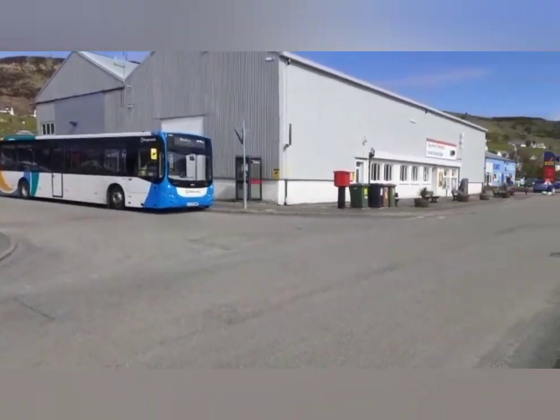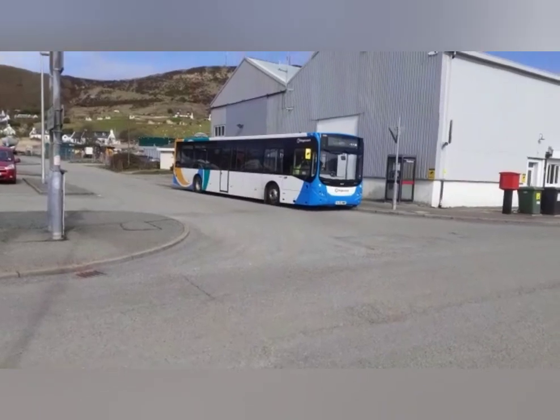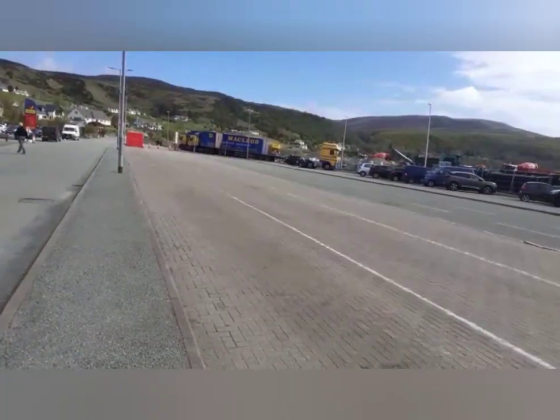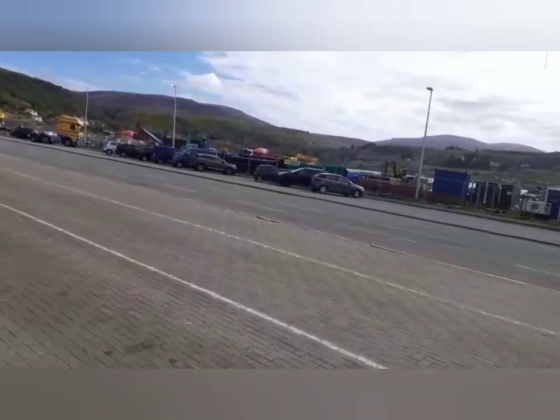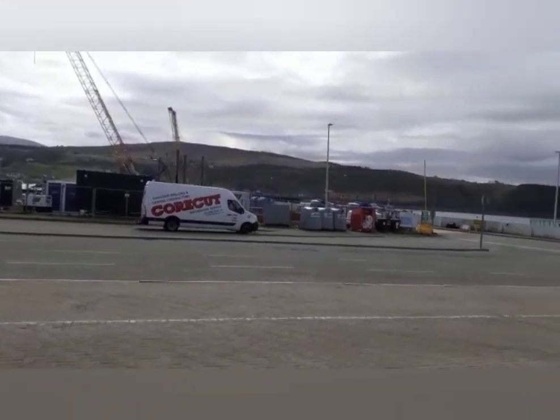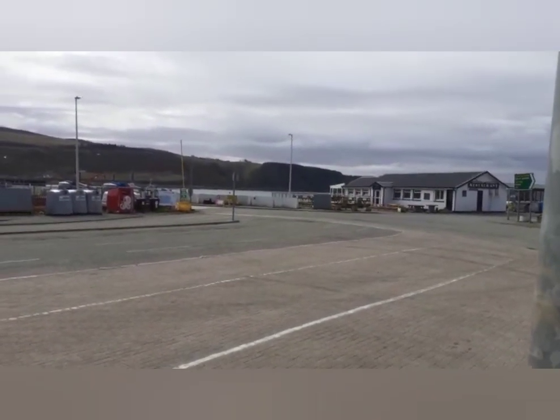Oh, here we are in Uig, at the bus terminal point there. The 57 goes from Uig to Portree. There's the 57A and the 57B. One goes one way around the island, and the other goes the other way. Let's have a look around Uig. There's not much here.